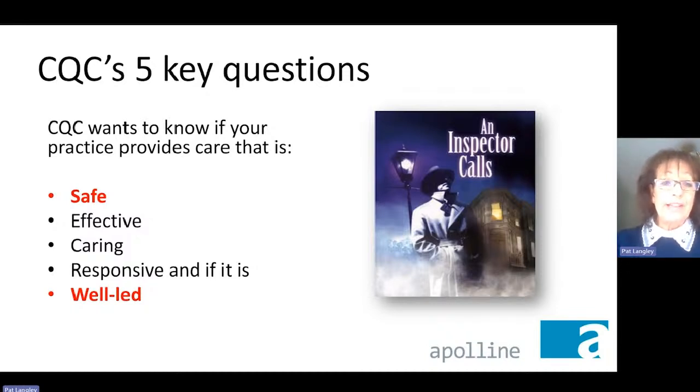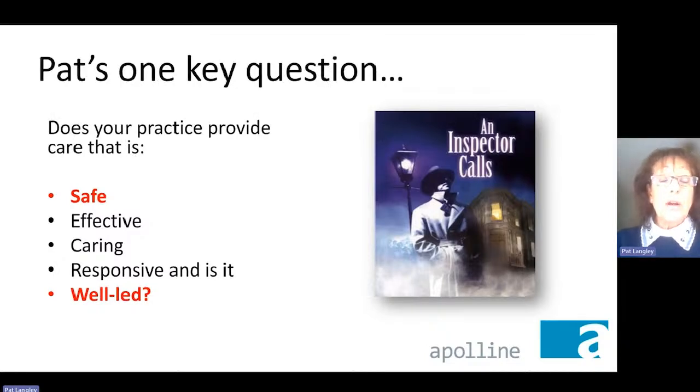And the reason for that is that those are the two sectors that most practices have a little bit of an issue with when they have their CQC inspections. So my one key question to you is, does your practice provide care that is safe, effective, caring, responsive, and as a practice, are you well led?